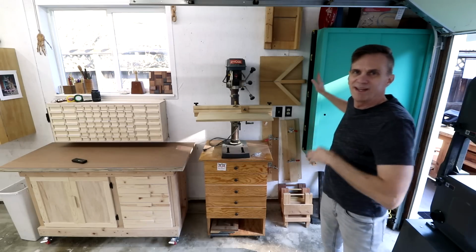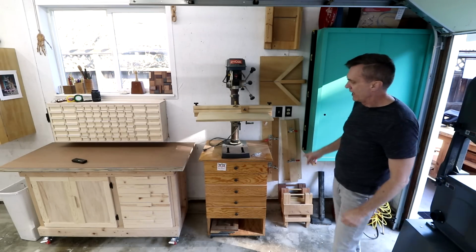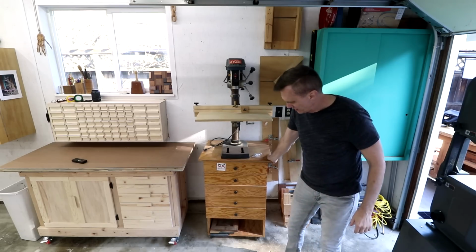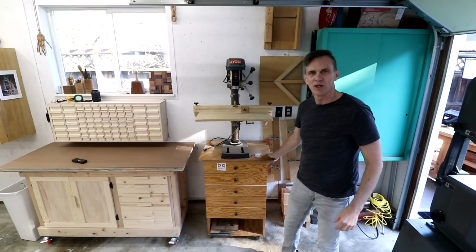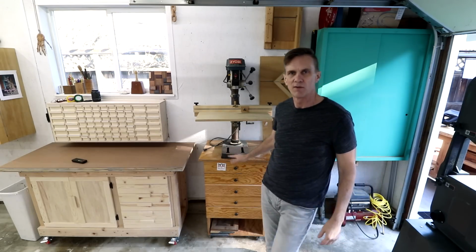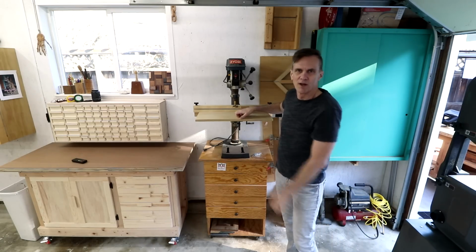Over here I've got some of my existing shop furniture, this sliding door cabinet, and then I've got my drill press here. I'm using this stand that I made years ago, and it's a little bit too tall for this. So I'm gonna be making a new stand for that drill press fairly soon. It's just uncomfortable to work on it this high.